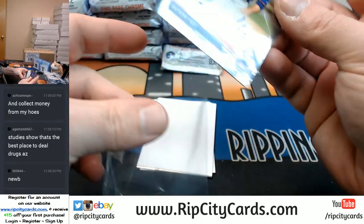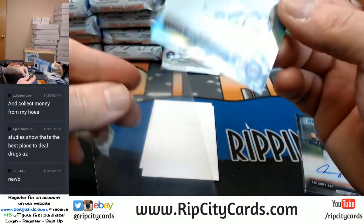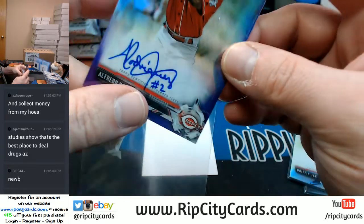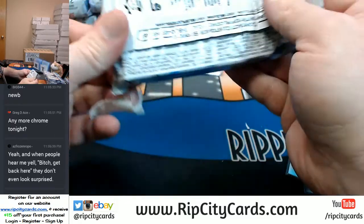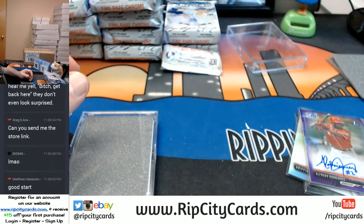Okay, so there is an Anthony K. for the Mets. We've got a first Bowman card, Griffin Jacks refractor autograph for the Twins. And a purple Alfredo Rodriguez for the Reds. That should be it. This should do it.